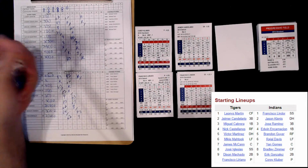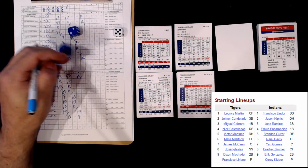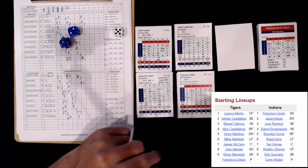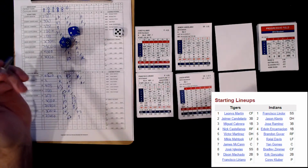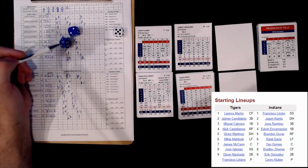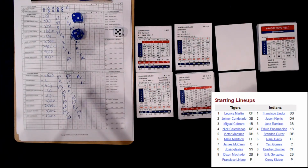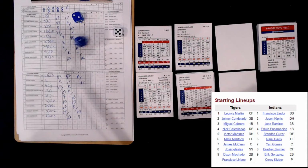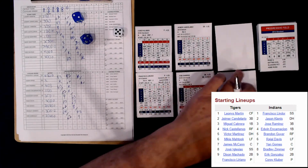Francisco Lindor. 2-5. Wow. Walk. And he's going to walk him. Leadoff walk to Lindor. No, I'm sorry. Lindor should not. It should be Kipnis. He's going to walk Kipnis. Is he 2-5? Walk of 12. That's a 15. So he does walk Kipnis. Kipnis does have a 1 chance. Oh, it's a 19. They're going to try and pick him off again. 1-3. It's a pickoff. And, oh, almost got him, but they don't. Diving back just in time is Kipnis.